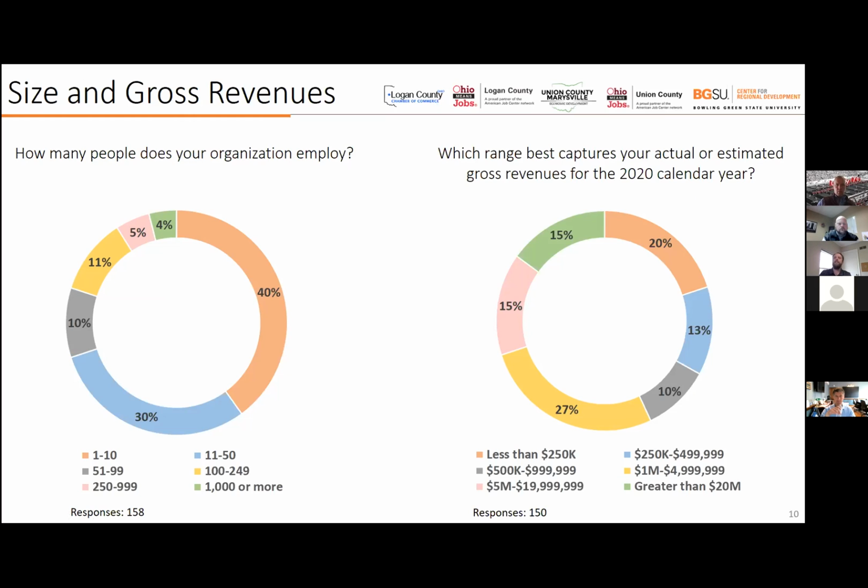This here, again, looks at how many people the reporting organizations employ. As is no surprise, small businesses are the backbone of the U.S. economy, and that is also reflected in the response rate here, with 70% being employers with less than 50 employees. It's pretty even when you look at the actual or estimated gross revenues that respondents reported.